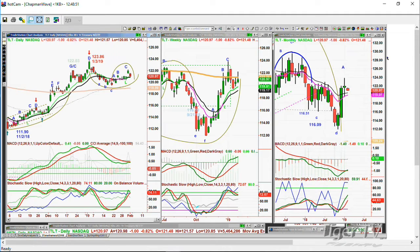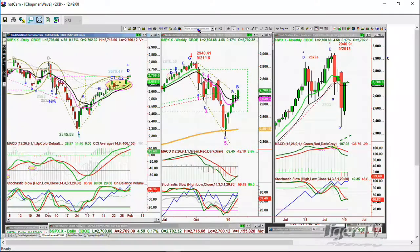So the next question I had was, long or short the SPY. Right now, to implement a new long, I would say it's not that it's risky in the sense of time frames. On a very short-term basis, yeah, it's a little risky at 27.08.